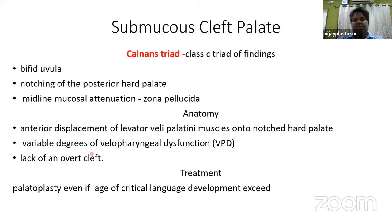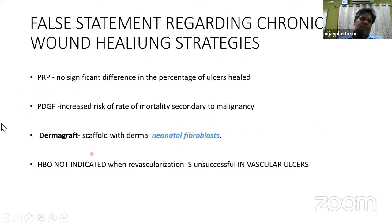So I have described the various anatomic features of the unilateral cleft lip, bilateral cleft lip, unilateral cleft nose deformity, bilateral cleft nose deformity, submucosal cleft lip, and submucous cleft palate. Some questions will definitely be there, and there will be difficulty in understanding these terminologies, and that's why I put it as a point.